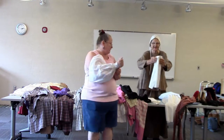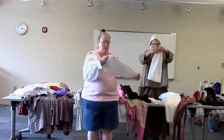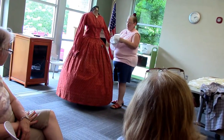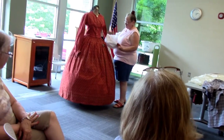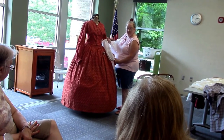Here's when you're in sleeve, taking care of everybody. Here's ones that aren't quite so full. So you would just slip it up like this, protect your dress, and take care of people. Now, how much is it really going to affect the dress, really, but, you know.